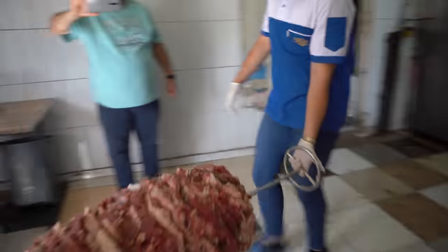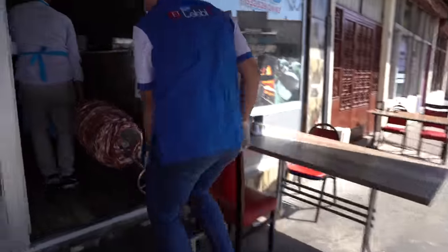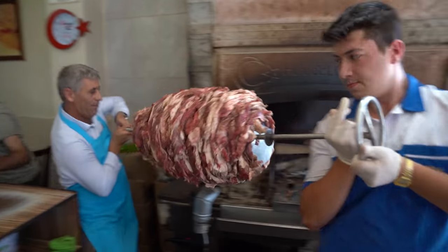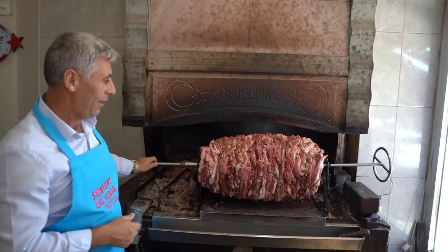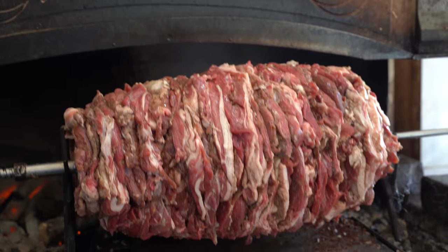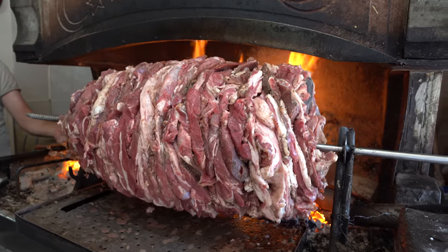Oppala, oppala. Oh, so big. Oh, wow. This is what we've been waiting for. Oh, a new Cağ kebab. Oh, it's so heavy. Oh, mamma mia. That is amazing. See, slowly, slowly rotates it to get it evenly cooked. Look at the fire.